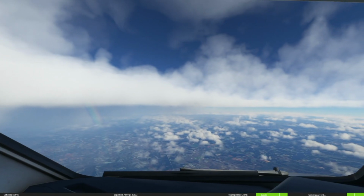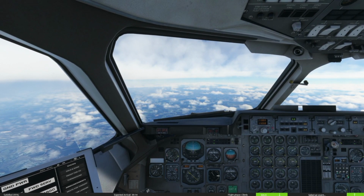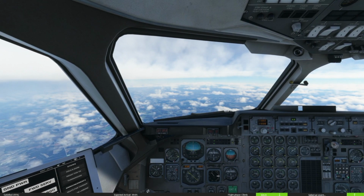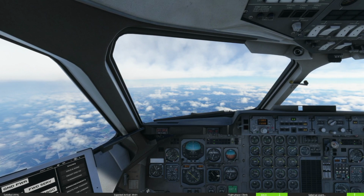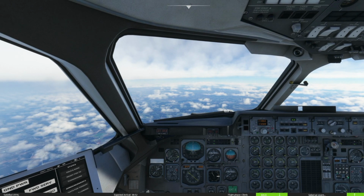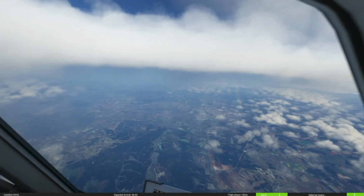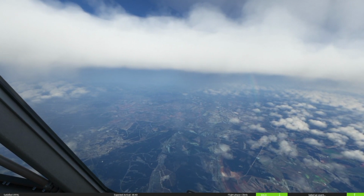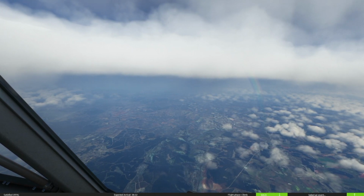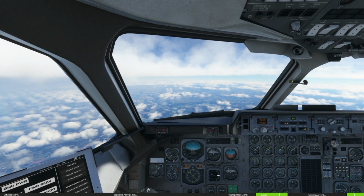Okay, that sound means we're 1,000 feet away from top of climb. I think we can gradually start a bit of a turn to the left here. Ever so slowly. There we are at our cruise altitude.